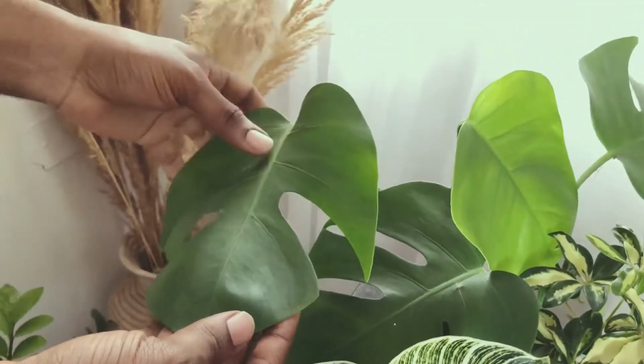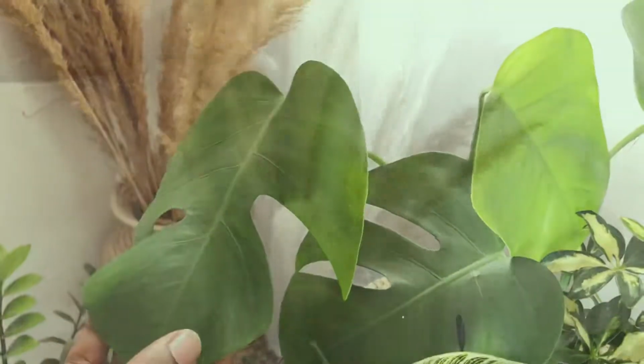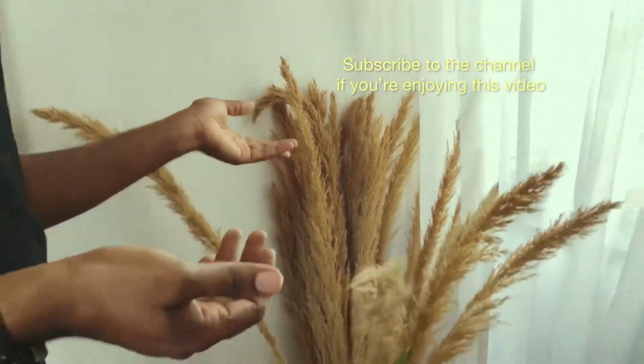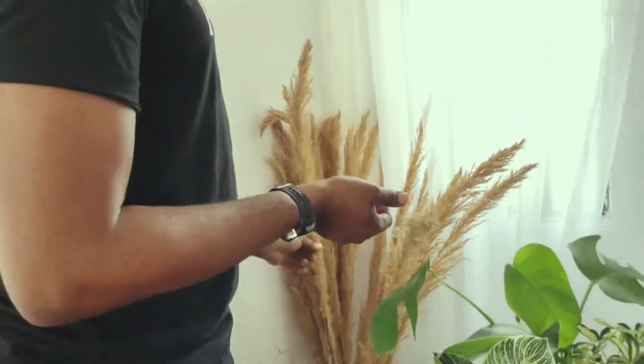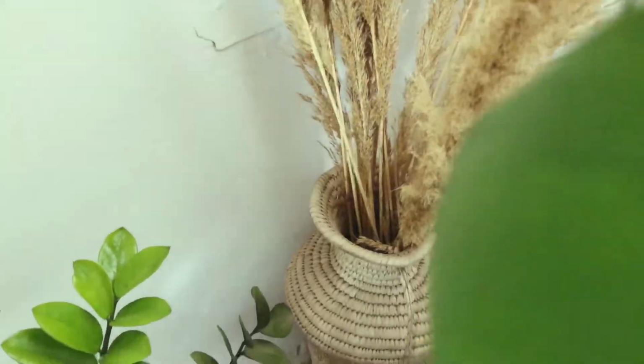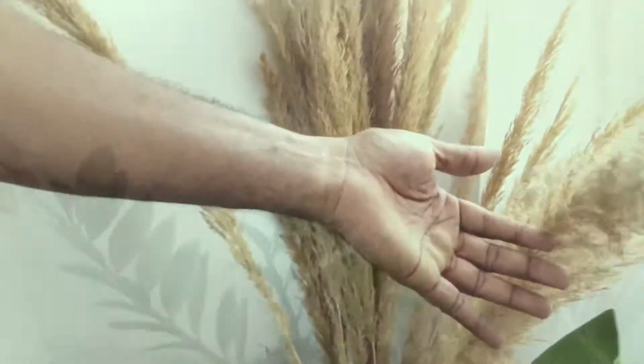Monstera Queen. Yes, the Monstera Queen, because Esther has this. Your dried, I call this dried feathers. What are they? A dried leaf situation, and I love the basket. Adorable. We love a stylish plant mom, don't we? The ZZ.